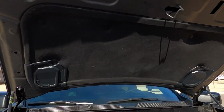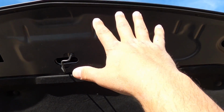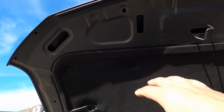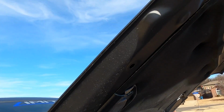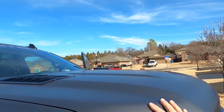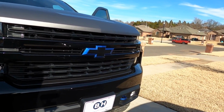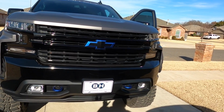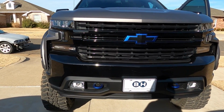Look how tall this is, guys. I can't even reach the hood. You know what I mean? To get to the hood, I gotta come over to the side. And I'm right at 6 foot. Okay, I'm not quite 6 foot. I'm 5'11" and a half. But this truck is huge, man. It's huge.